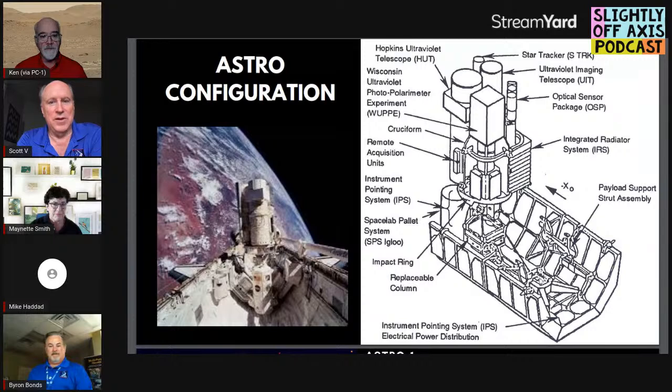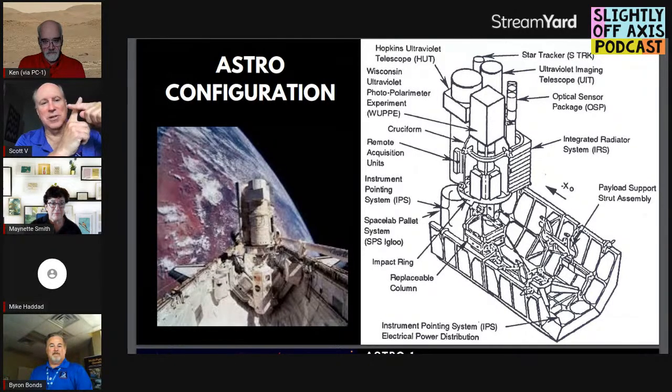The difference being the Hopkins Ultraviolet Telescope is a single spectrometer with amazing sensitivity in the UV band of interest. The WHOOPI telescope has a pair of spectrometers that look at light from a polarization perspective, somewhat along the same principle as your polarized sunglasses. Light can get blocked one direction or the other, 90 degrees apart, and there's scientific information that can be extrapolated from that. The third, and certainly not least, is the Ultraviolet Imaging Telescope.